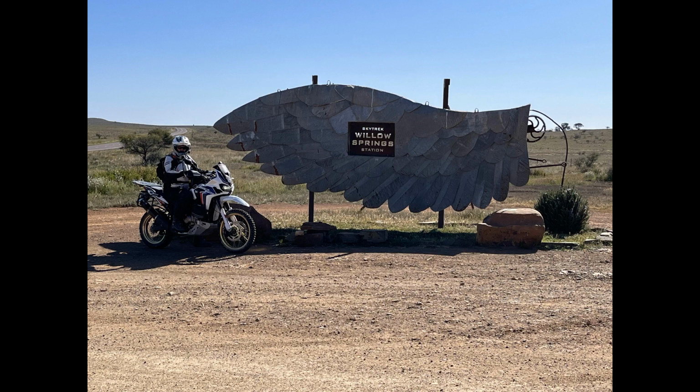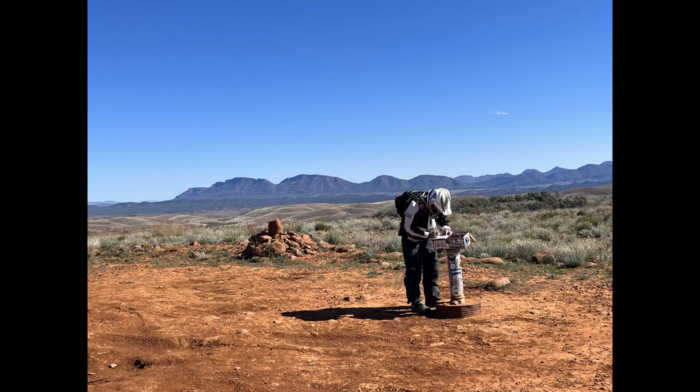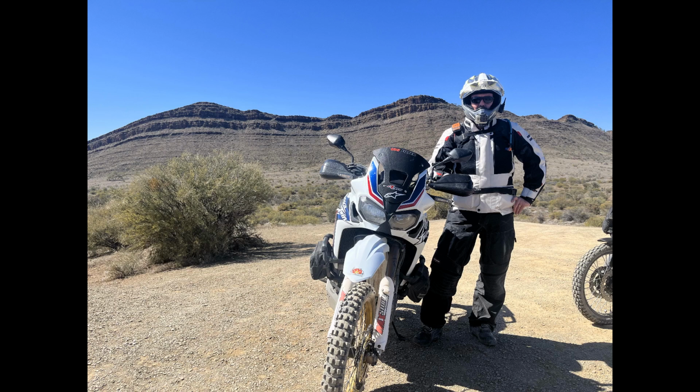Let's just have a bit of a chat about the last part of Skytrek through the locked gate. When they briefed us before we started, they did say the hills are long and rocky, and they advised us that it's probably not a place for big, heavy adventure bikes. But they did say it's your own decision whether you go or not. But there were certainly warnings.